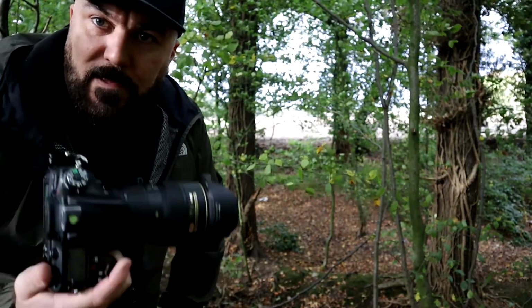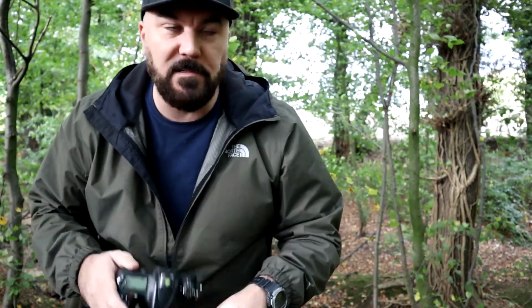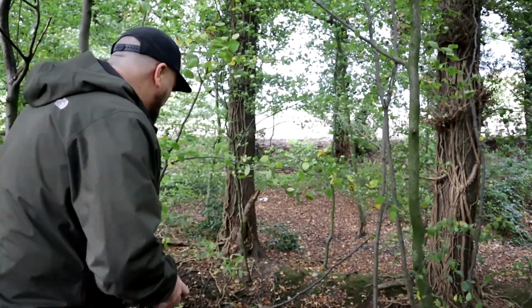Right, so I'm going to try this just handheld. Every shot that I did in lockdown was on a tripod using filters, and I'm going to try and just use handheld, no filters. Let's just have a go. Might be a load of rubbish, or might come out with something really good. So I'll start with this tree now.